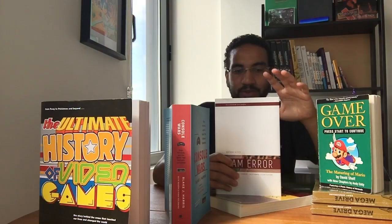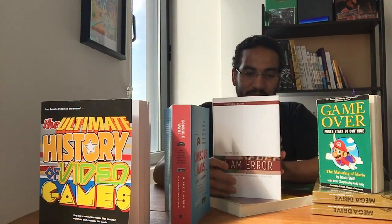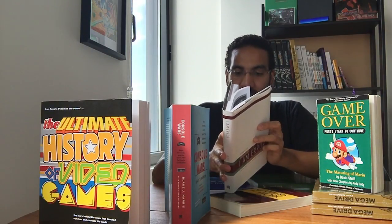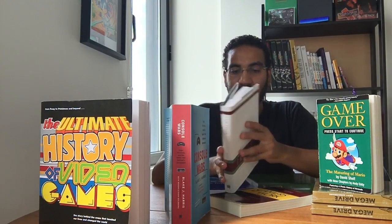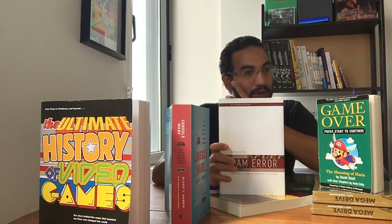So it uses all the technical jargon for video game consoles that is used in the video game industry. And so it really goes into detail on character sets, on RAM, on the way you program the console, the way you want to do something. So it's really technique heavy, but nonetheless very interesting.